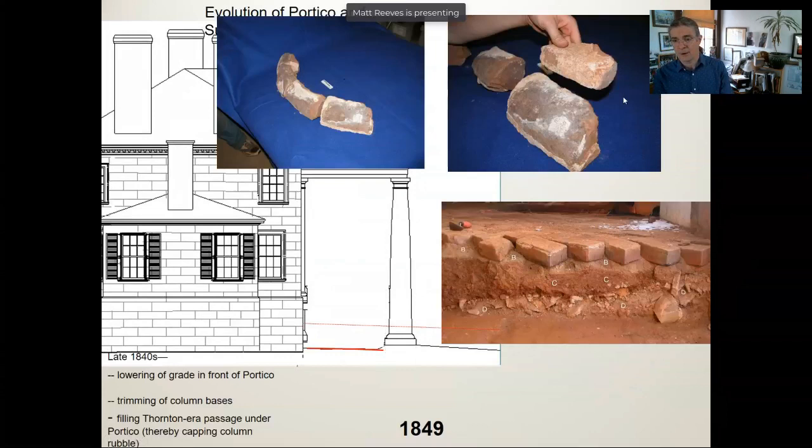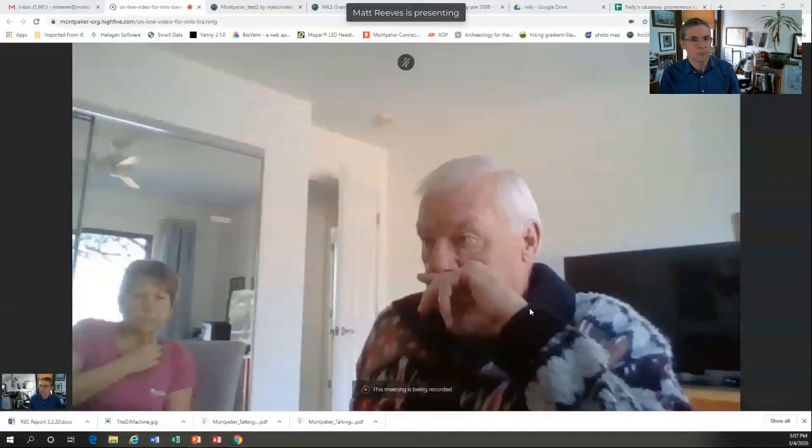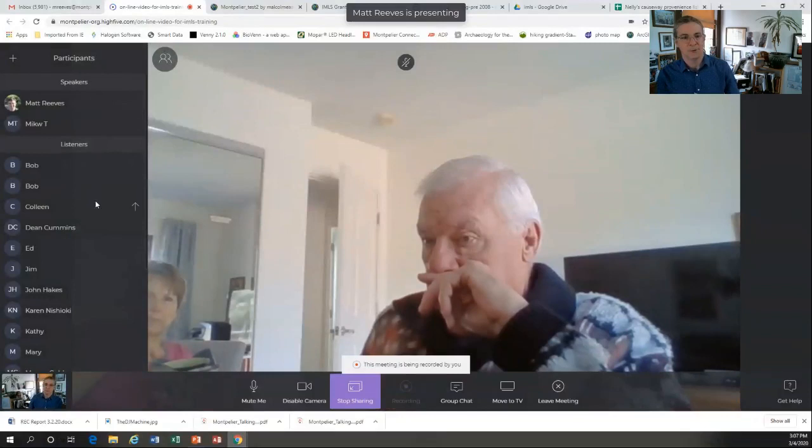In the process of doing this, there was an accumulation of architectural debris under the portico. I'm going to quickly switch back just for 1 second to see if anybody's joined. It looks like we're still good with participants.